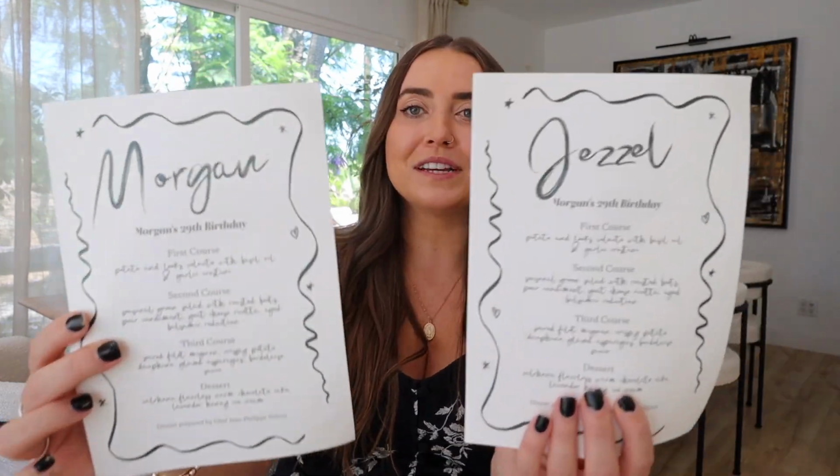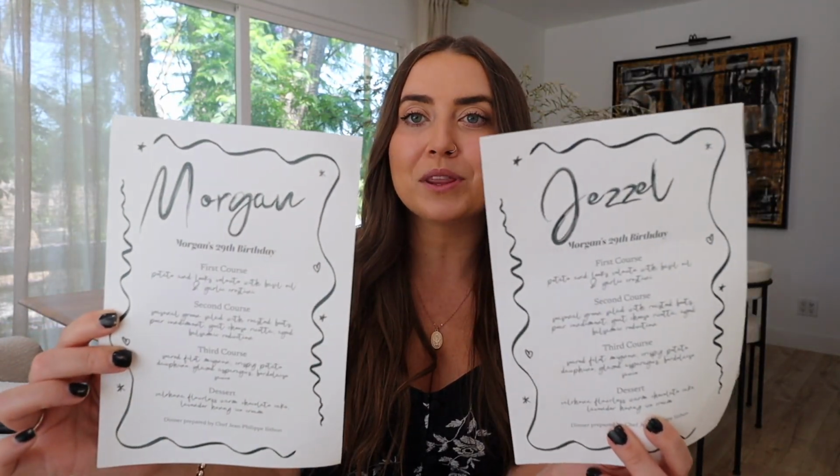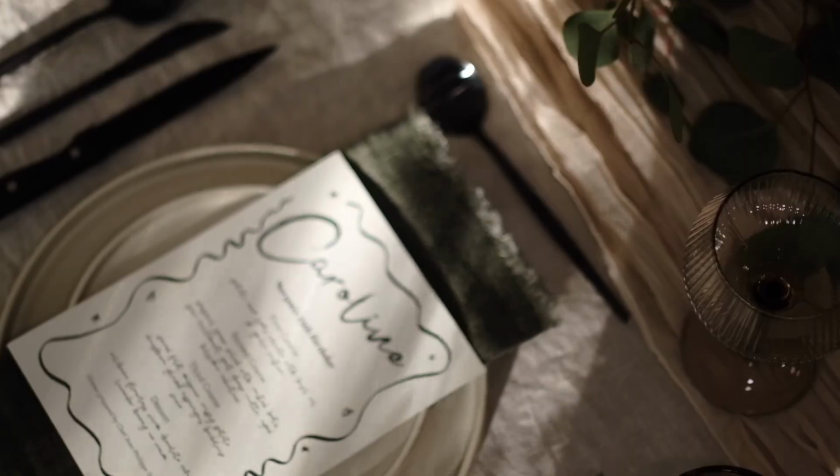So we've talked a little bit about personalized touches as the host that I like to put in, but I love finding ways to show my guests that I was thinking of them as I was putting all this together. So for my birthday dinner, these are also from Etsy. It was another downloadable menu template, but I thought these were so cute because at the top you put the person's name. So this kind of doubles as a place card if you're wanting to plan out assigned seating.